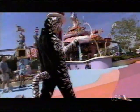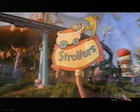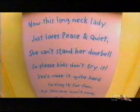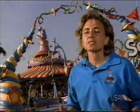When we went about designing Seuss Landing, we were thinking of the children. So a lot of things that you see throughout Seuss Landing are built purposely at a lower level. You have little fences, and you have little steps, and you have little signs that are lower down. When a child walks into Seuss Landing, they're really going to feel like this is their land.